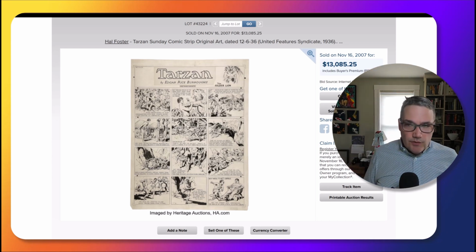Superheroes had really taken over, and that trend clearly accelerated over the next couple of decades. Superheroes really just rule the roost right now, with some exceptions, but strip art from the 30s is not one of the top categories. And that's a shame, really.